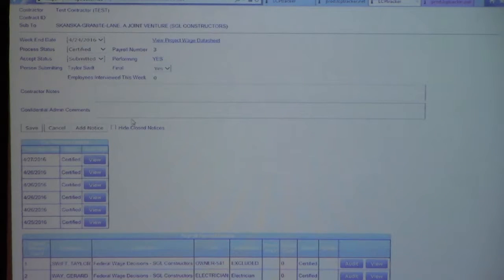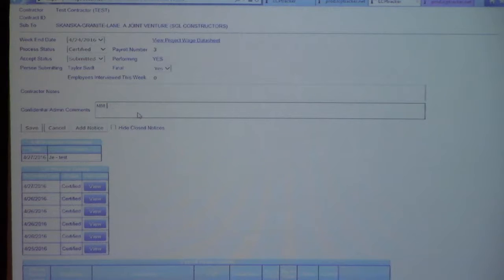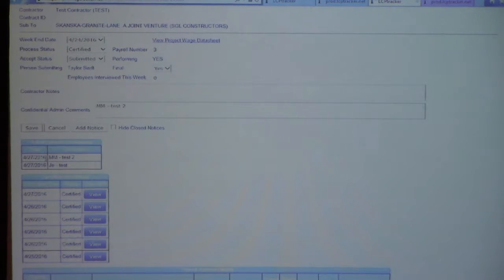Yes. And the important thing right here is if you put a comment in and you just save, it doesn't get rid of any of the records. You can just keep adding to it and it'll capture the date. So if tomorrow someone else, her or I, went in there to put something in there, it's going to capture the date. Okay.